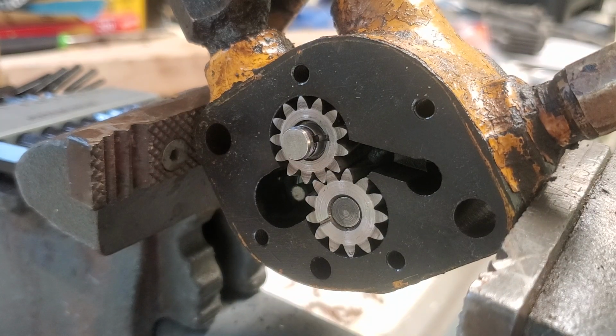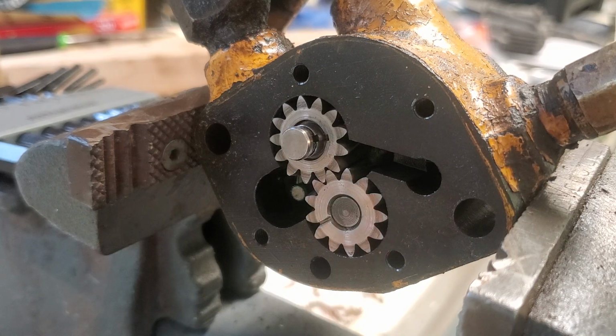All right, so what we're looking at here is we are back to working on the International TD14 Dozer. It is a 1947, and I have had this thing now for about 2, 2.5 years, and I have been having just different fuel issues, if you will, not being able to figure this out through any kind of forums or talking to people that have worked on these.